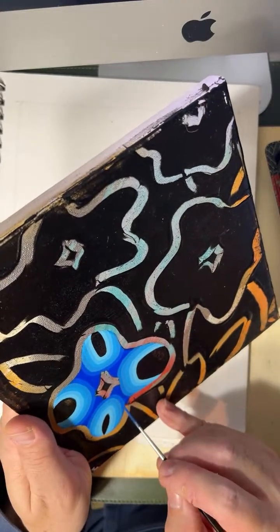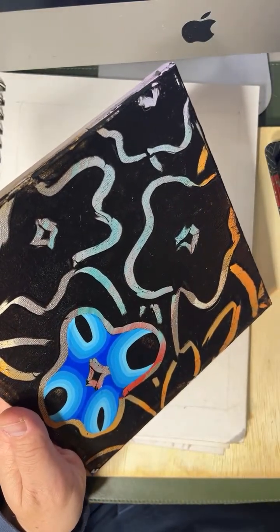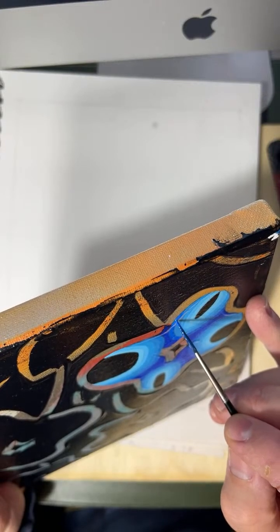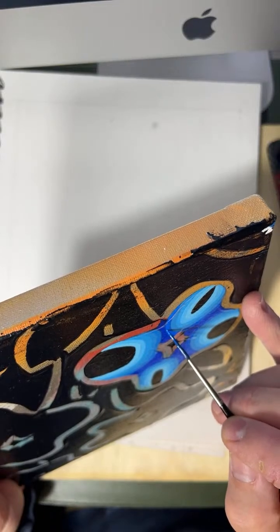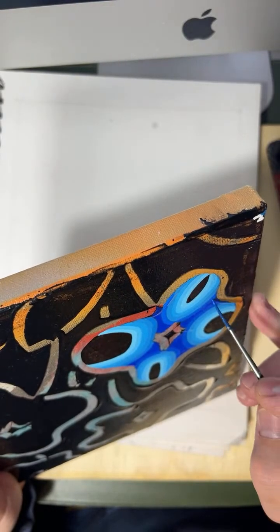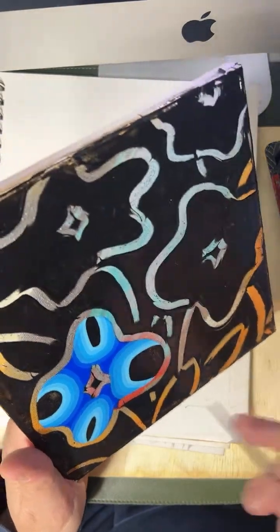This way I can make the blues go a little farther than what I started with. I think I just went from straight cobalt to the brilliant blue. So there were some missed color opportunities there with the mixes. Alright, we'll just move on to this next band.